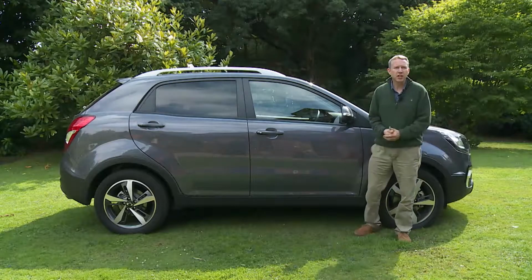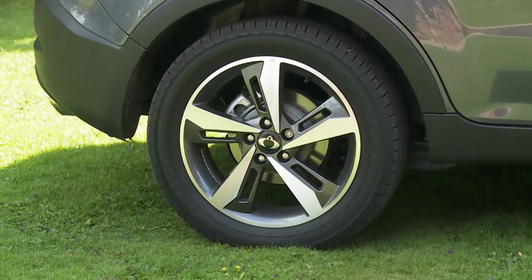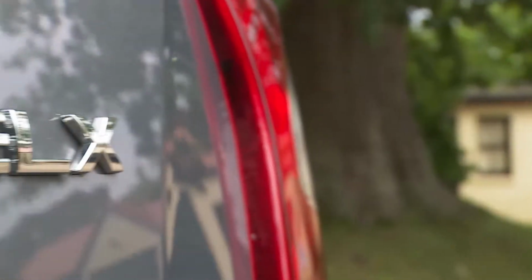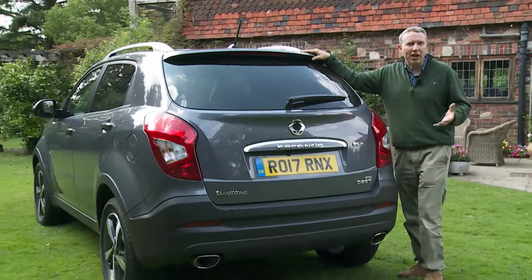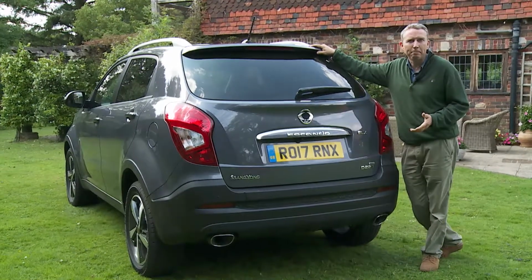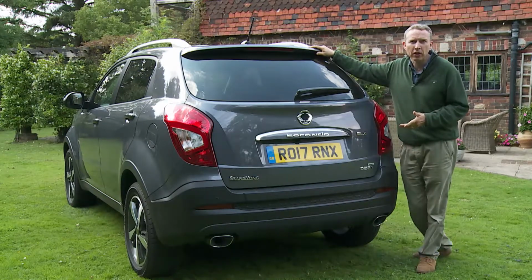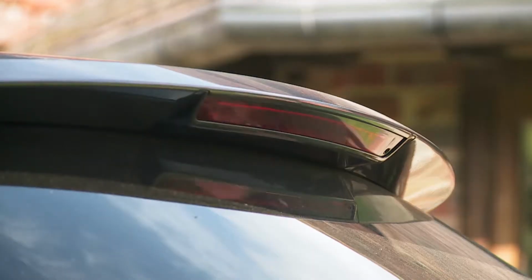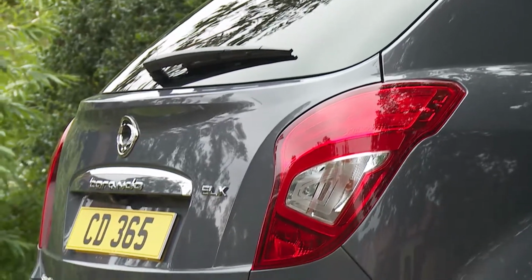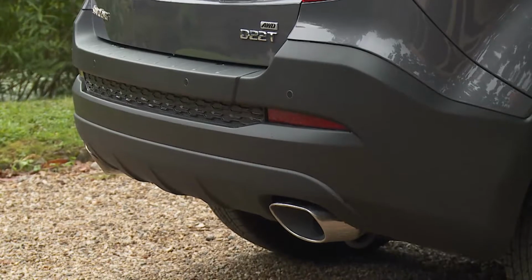There are smart 16-inch alloy wheels on mainstream versions and some particularly attractive diamond-cut 18-inch rims on this flagship ELX version. We think the Korando's best angle, though, is at the rear, a slick blend of modern curves and creases set off on this revised model by a restyled lower valance. Most versions get this rear spoiler with its high-mounted LED brake light, and the whole effect is completed lower down by chrome-plated twin exhaust pipes.